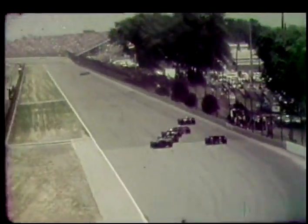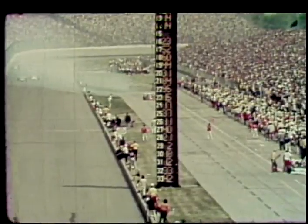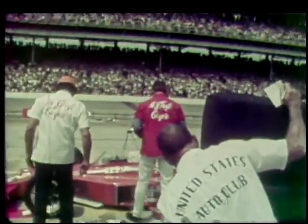Foyt has moved from last place to 18th when smoke begins to billow from his engine. Leaving a smoke screen behind him, he pulls into the pits. The crew attempts to make repairs, but to no avail. Foyt's bid for an unprecedented 4th Indy victory is over at 61 laps.